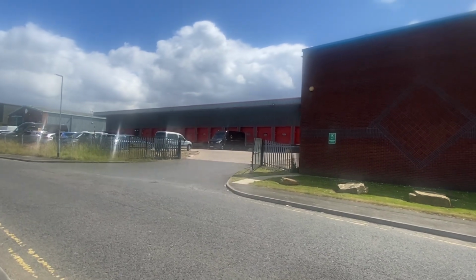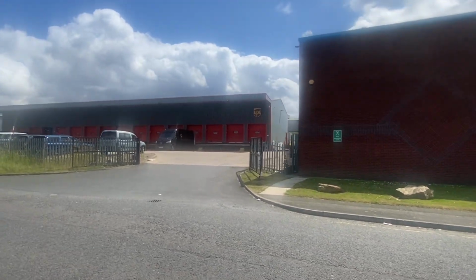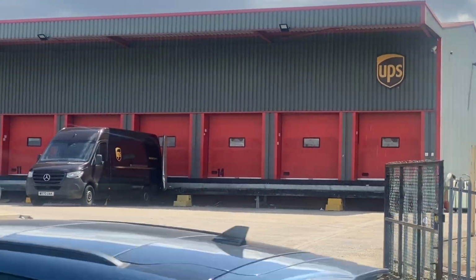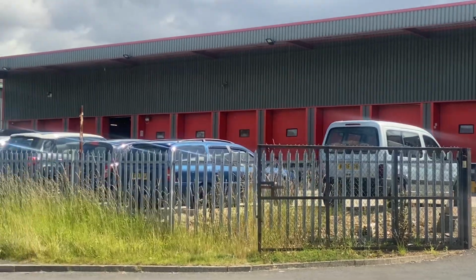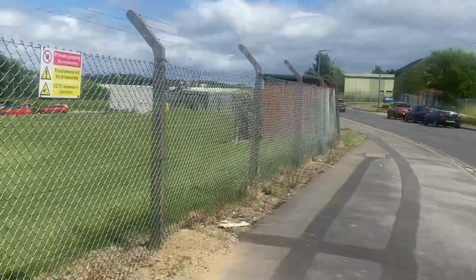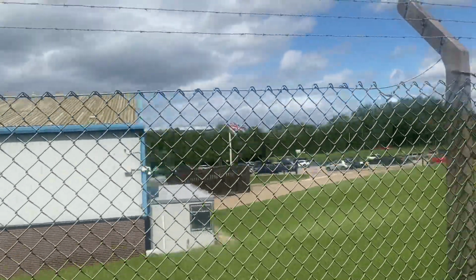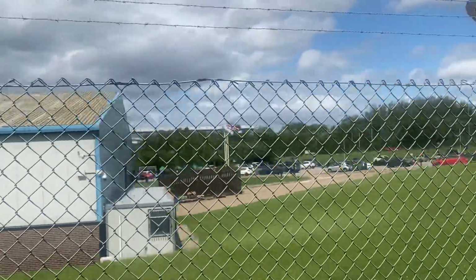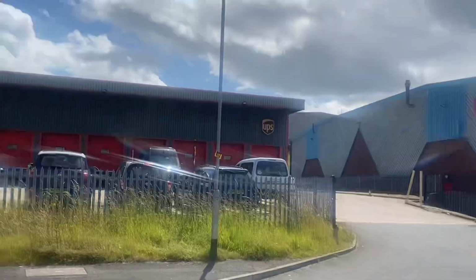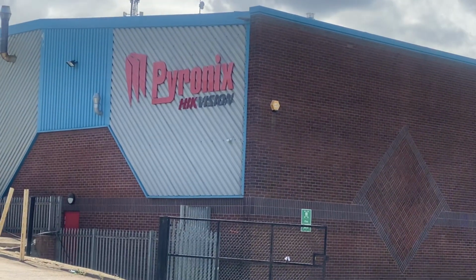Now this is UPS. UPS go down factory. Very big one. And this is a very, very big factory. I show you, I'm just going on that side and show you. I can show you these right hand side factories out here. This is the first factory I show you from the back. This is a front.